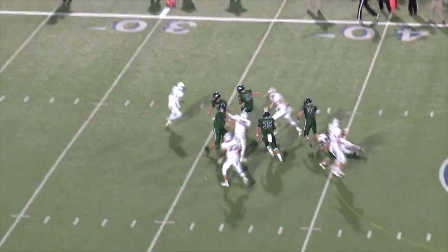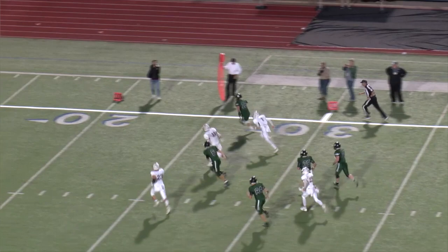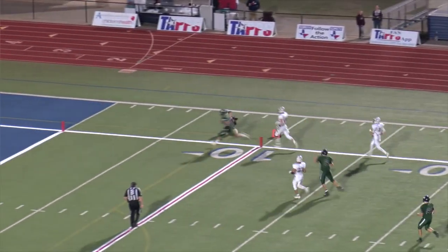Bales. Can he go for it again? Get to the edge. Here goes Bales again. Bales to the end zone. Now they're going to try and go score again.